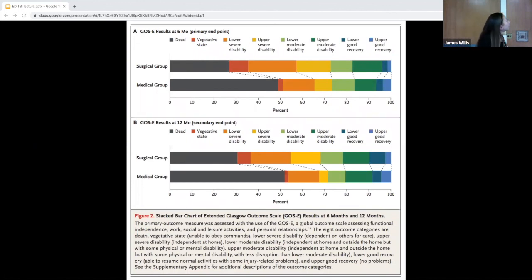But if you actually look at it, the surgical group versus the medical group, you take all these people who would have died without surgery, and you now just put them into the lower severe and the vegetative state group. And you actually have less patients with good recoveries in the surgical group. So the biggest criticism is, are these people that would have been better off dead, right?